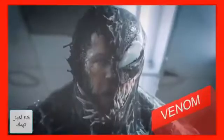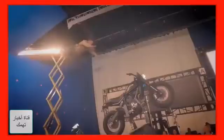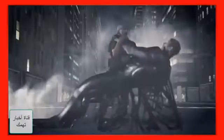At number 6, Venom. Tom Hardy is known to do films which possess quite a few challenges as an actor, and Venom is one such movie in which he performed quite well. Now, all Spider-Man fans will already be familiar with Venom through previous films, but bringing the villain to life this time round posed unique challenges for the film's VFX supervisor, Paul Franklin.